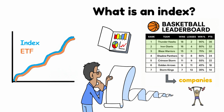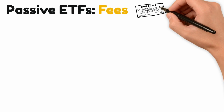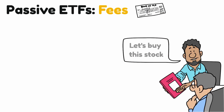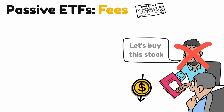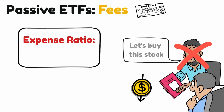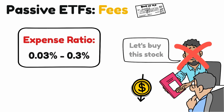And one of the biggest advantages of passive ETFs is the cost. Because there's no fund manager actively picking stocks or making complex decisions every day, the fees are usually much lower than with actively managed funds. These fees are called the expense ratio, and for passive ETFs, they usually range from around 0.03% up to 0.3%.